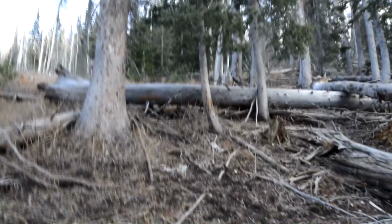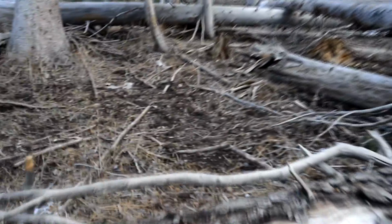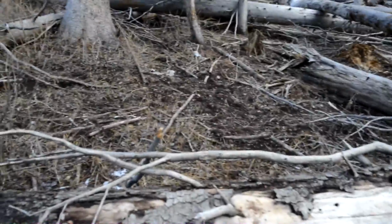Well, this area is definitely boxed in on all sides. It's not that big, really. 30 feet maybe. Ground's kind of kicked up in there. Anyway.